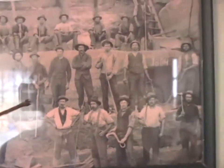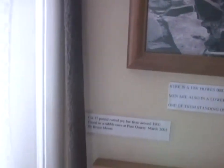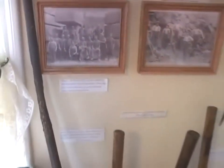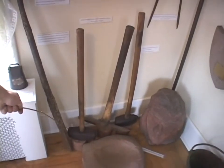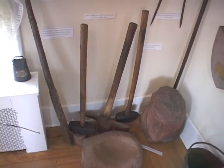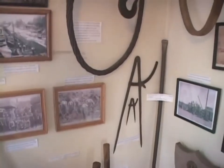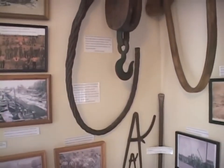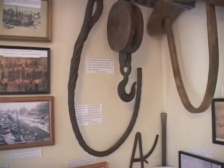And if you see these bars that they're holding, this is one that I found at Pine Quarry in one of the caves out there. It's 17 pounds actually. And this is an 11-pound sledgehammer that Bill O'Shaughnessy found out there at the quarry. And this cable came from Pine Quarry. It would have been used on one of the big derricks.